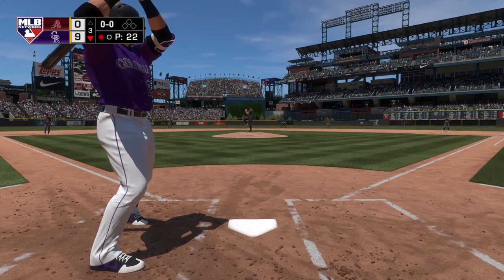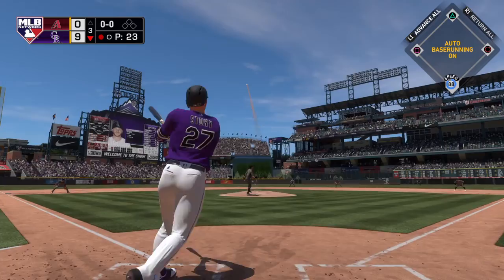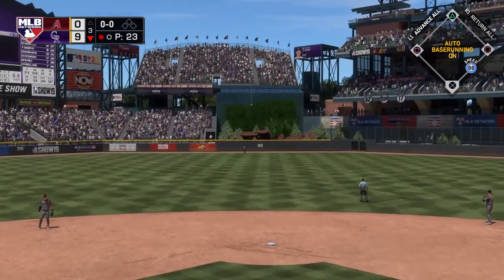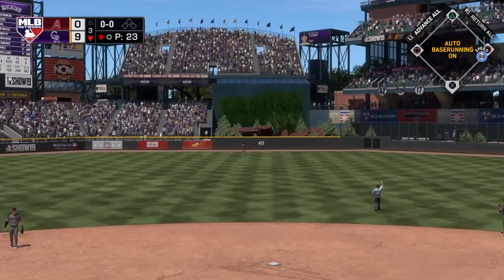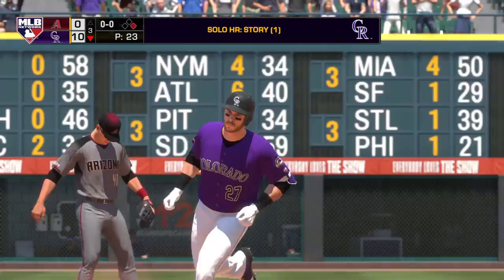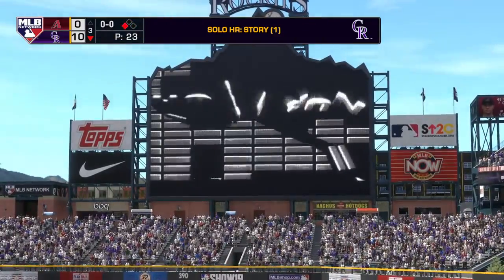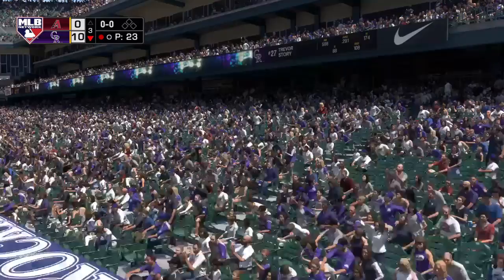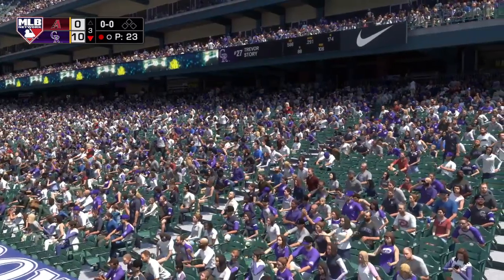And that brings in the power-hitting shortstop, Trevor Story. Swing and a drive. And to get that one, you'll need a 50-foot ladder to make the catch. A no-doubt home run. A solo home run here off the bat of Trevor Story as this lead got even wider.